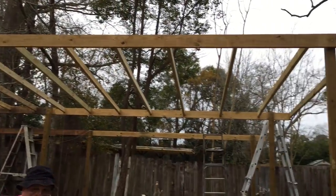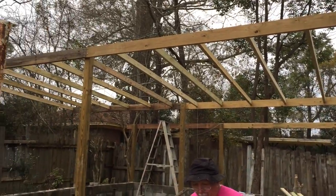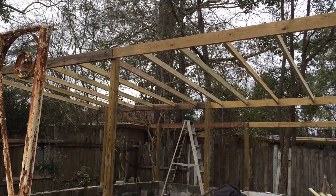That's as far as we got. It's raining. But we did something. Woohoo!